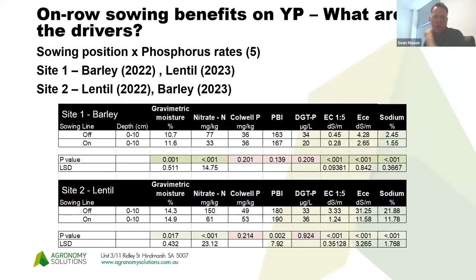So, a bit of data here. Sorry, I'll walk through. This is site one in 2022. Sam did some quite intensive sampling. This is just 0 to 10 centimetres, but we did look at stratification of on-row versus off-row, just looking at the significant difference effects. Moisture: we commonly know that on-row has moisture benefits, so we've got about a 1% increase, not a huge amount, but potentially important.